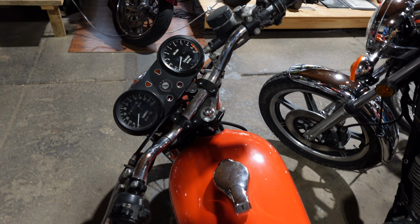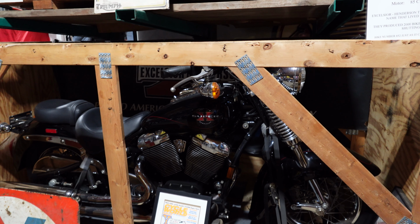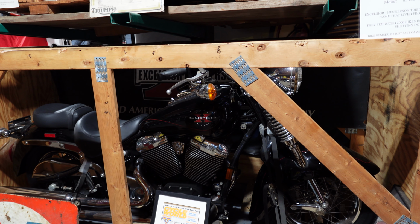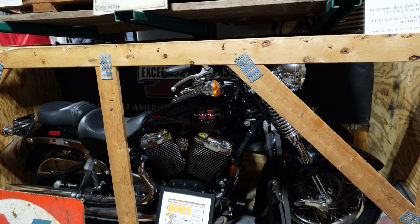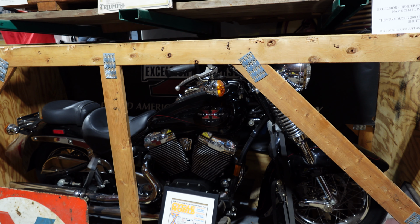We've got a 1999 Excelsior Henderson. It's a Super X with an 85 cubic inch, 1,386cc engine. Excelsior Henderson tried to bring back the name that lived from 1905 to 1931. They produced 2,000 bikes in 1999 and 2000 before shutting down. This is bike number 852, just as it came out of the factory. This bike has never been uncrated. Take a look at this.